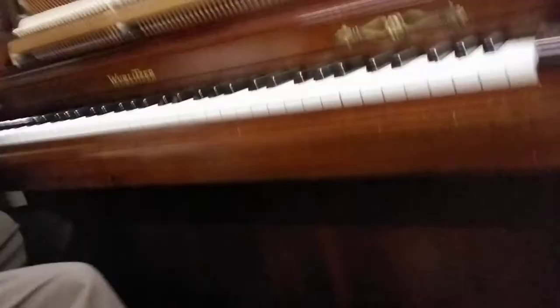That was The Girl from Ipanema on this Wurlitzer console piano. It's in a mahogany finish, and it has beautiful round fluted legs, as you can see here. The piano is not perfect cabinet-wise, but it's in really good condition. It has a few scratches here and there, which you would expect after about 20-25 years, but it's in excellent condition. Was not used a lot, so the hammers are great.